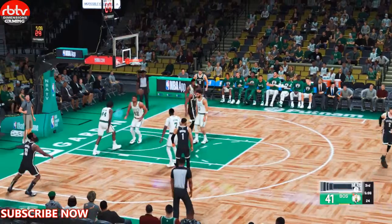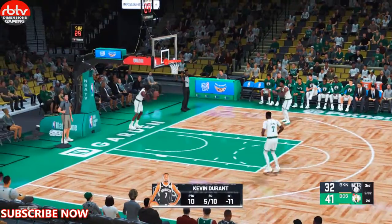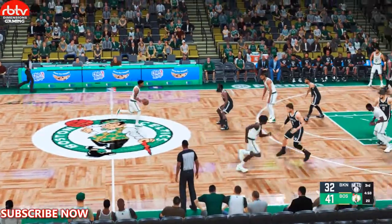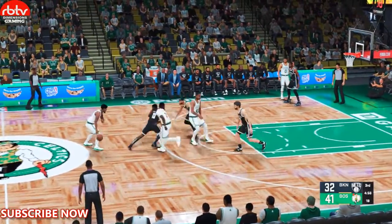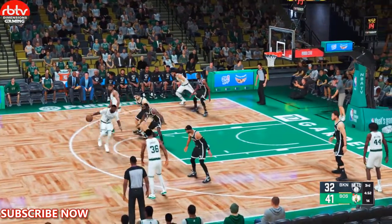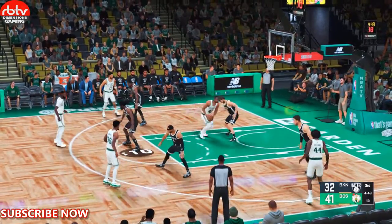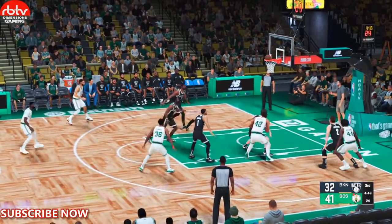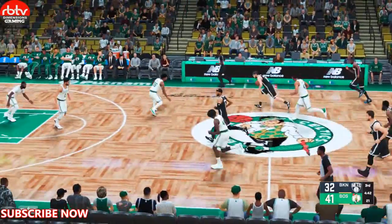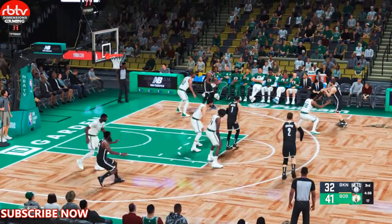Floats one, and the layup is good. 10 points for him. I like how Durant assessed the situation and decided to go with the floater. Not always the easiest decision to make. Brown outside. Kicks to Tatum. Nice ball movement by Boston. Here's Horford. Some solid defense from Harris. The Nets shooting indicative of smooth offensive play. Up at 60%. They're a machine from the floor.